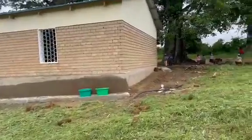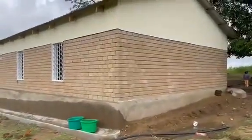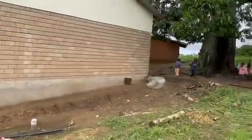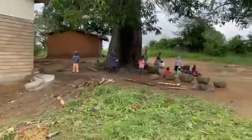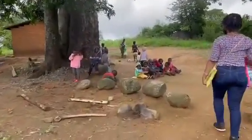Wow. So this is nursery school. A big improvement on what they had, and it's intact after Cyclone Anna, which is most important. Okay, let's go see what's going on here with these guys. Are these like benches, but they're made of rock?